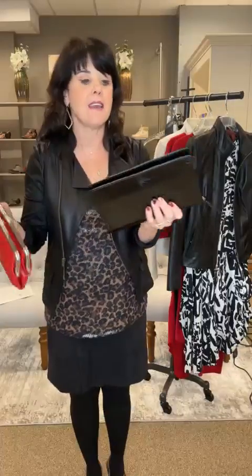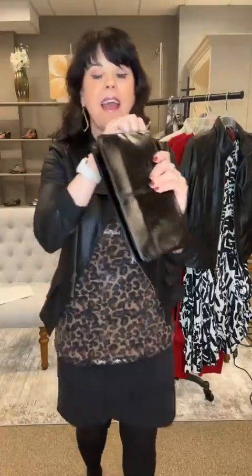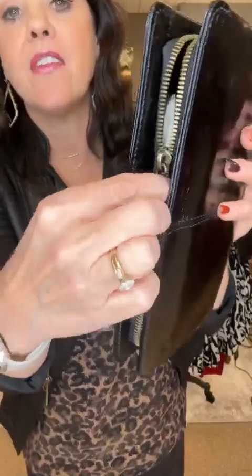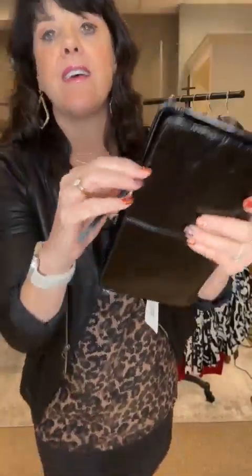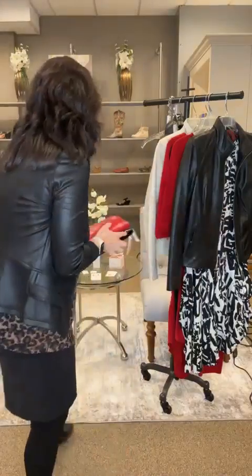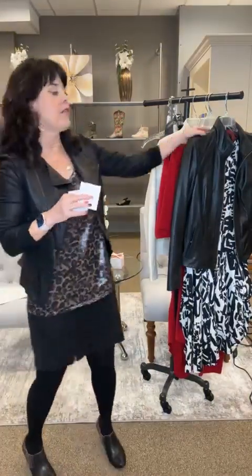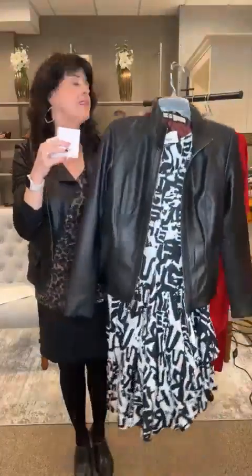So, you know, this is the company that I said has the super heavy, thick zippers, right? The solid brass details, beautiful attention to detail, perfect for the diva because she's the one who pays attention to that.